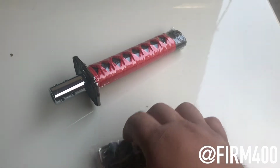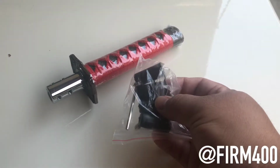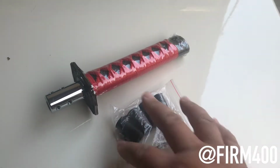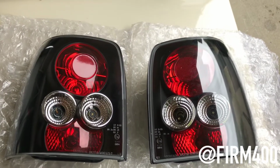So this week we feature this Katana shift knob, this red one, red stitching and black stitching. And I also still have the white stitching with red stitching. So this also comes with adapters. So I'm gonna meet up with the customer in a bit. So I just wanted to show you guys, and if you guys are interested in the white one, let us know.